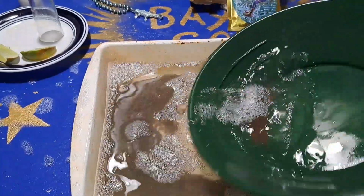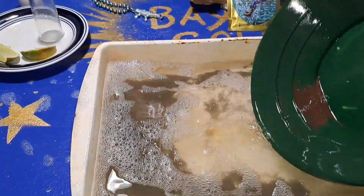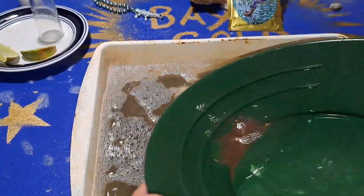Look at that showing up in that. Another, looks like a pretty nice batch of gold.